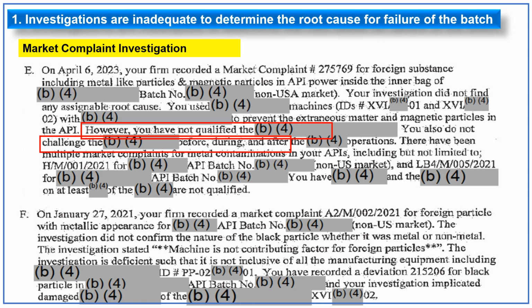The second observation is the firm recorded a market complaint for foreign particles with metallic appearance in some non-US batch. The investigation did not confirm the nature of the black particle, whether it is metallic or non-metallic. So the investigation was carried out, but they did not establish whether the particles are metallic or non-metallic.